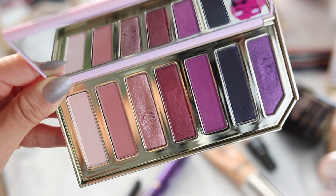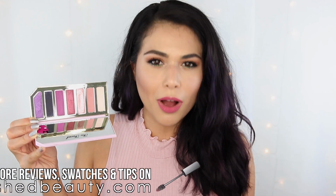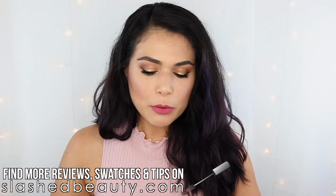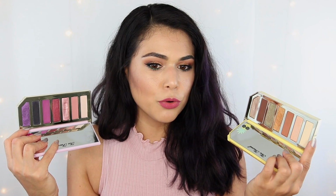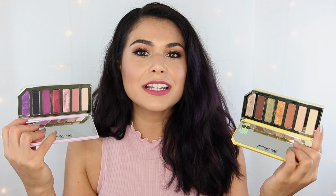We've got pinks, we've got purples, and again, this is just the same Too Faced shadow formula that I've said in a previous video about Too Faced. Their shadows just do what you want them to do. They're so easy to work with because they just work. But I will say that despite these only having 7 shades each, I feel like they do give you a lot of options because they're so well balanced between finishes and color tones.